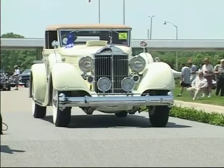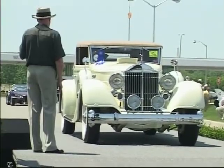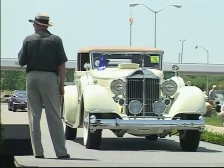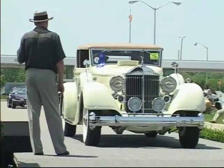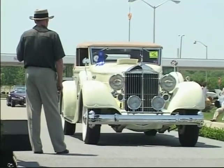We want to introduce you to our first commentator, Mr. Steve Fastsider. And our winning vehicle is this beautiful 1934 Packard V12 convertible coupe from David Lindsay of Manawa, Wisconsin. Congratulations. Steve, what do you think of it?